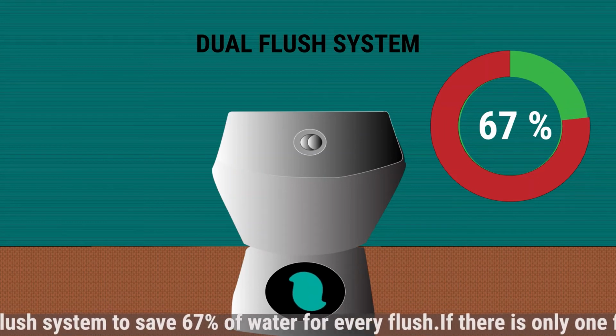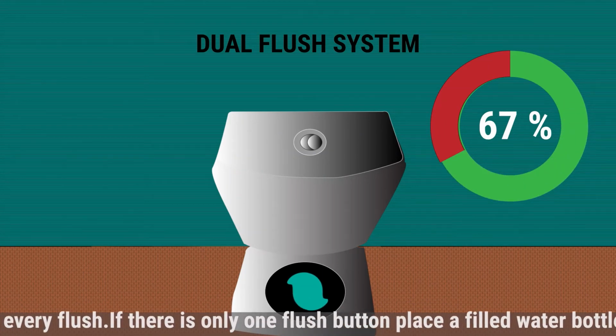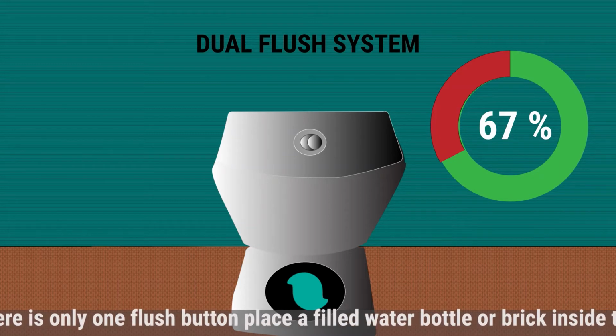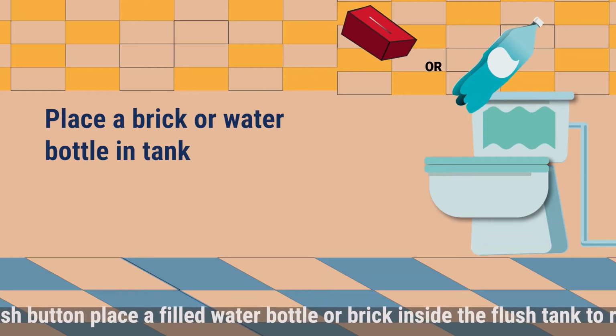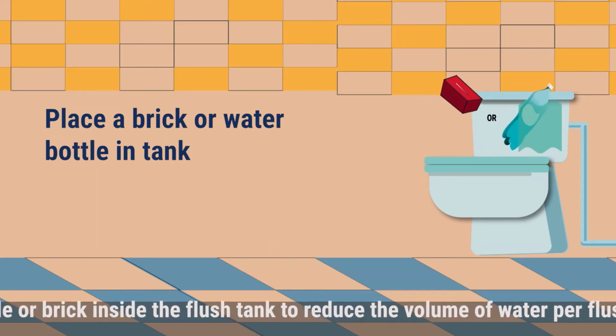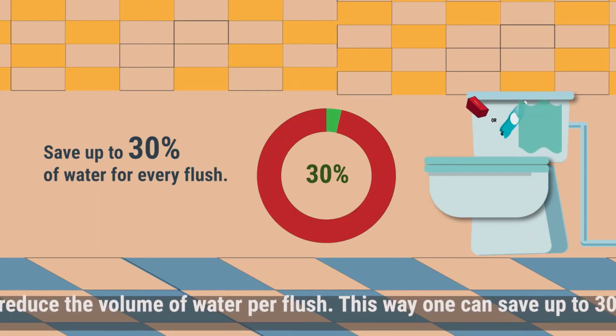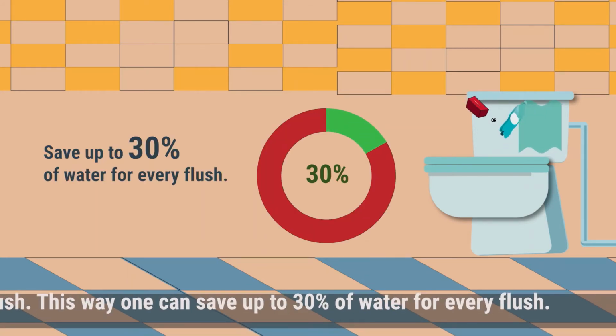Use a dual flush system to save 67% of water for every flush. If there is only one flush button, place a filled water bottle or brick inside the flush tank to reduce the volume of water per flush. This way, one can save up to 30% of water for every flush.